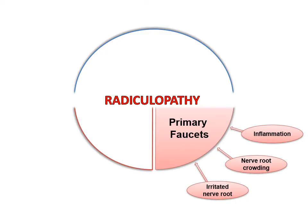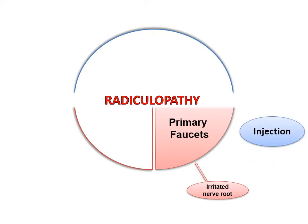There are some things that can be done to help reduce these primary faucets of irritable signal. Anti-inflammatory injections can reduce inflammation. Certain movements, stretches, and traction can give a nerve root space. And sometimes, if there is so much narrowing around the nerve root or the spinal cord that there is a threat of permanent nerve damage, a neurosurgeon or spinal surgeon may need to remove parts of the disc or even the bone to give a nerve root space.